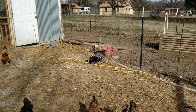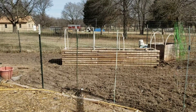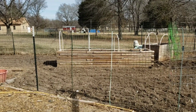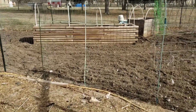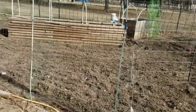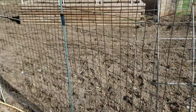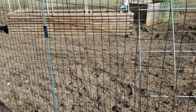So I've got my garden tilled. I did that a couple of days ago. I've got some PVC pipe in here. I'm getting ready to put some plastic over that so I can do something. It's going to be 85 degrees today. This is Oklahoma, and tonight it's going to be 17.